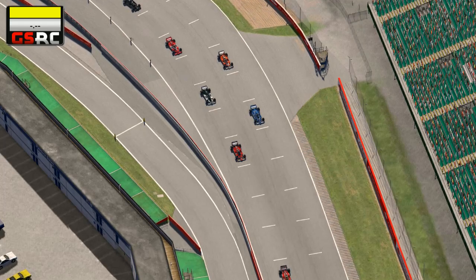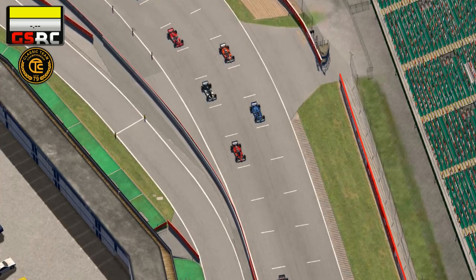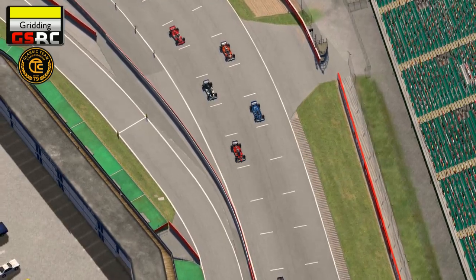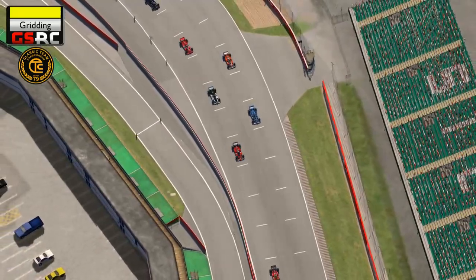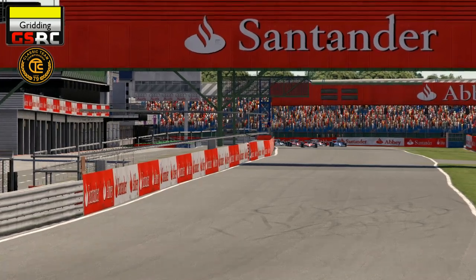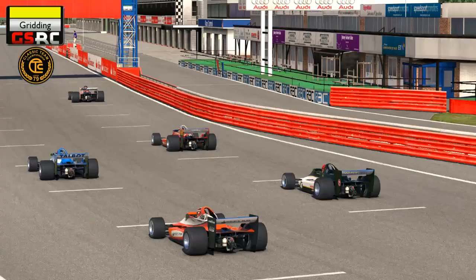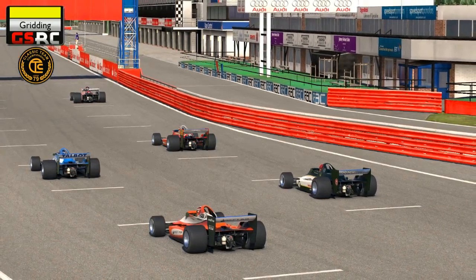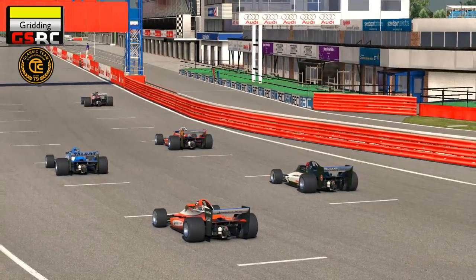So 21 cars taking to the grid. As we wait for them to all line up, then we'll get the green flag and we'll go racing for 29 laps here around Silverstone. I know there was talk about the temperature having an effect on how the cars drive, but it looks like that will not be a concern. Only 77 degrees on track surface temperature.